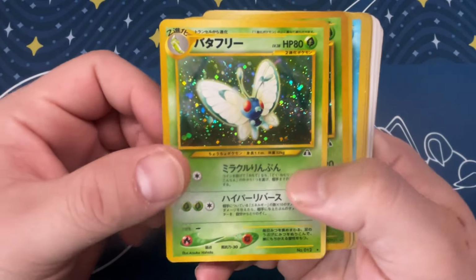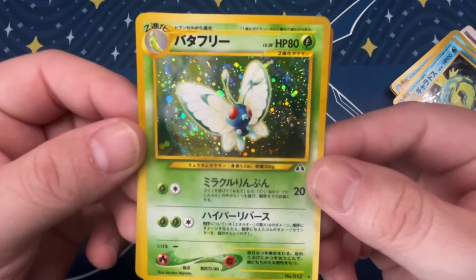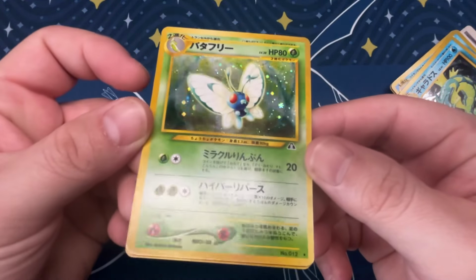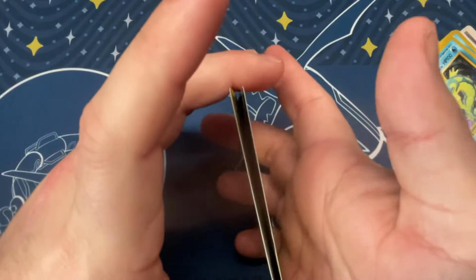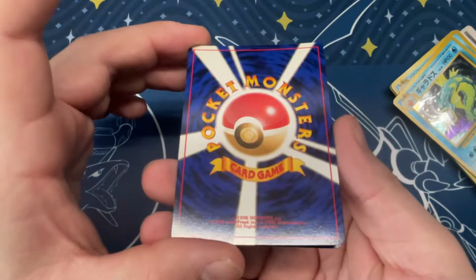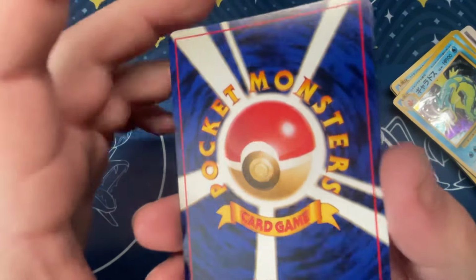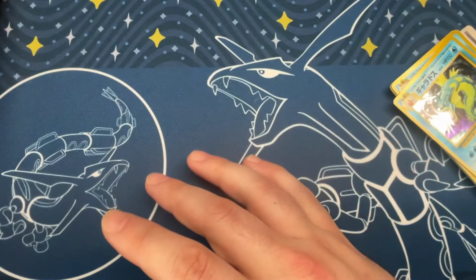This front copy looks great. We got 2 copies of Butterfree. This front copy has a crazy foiling going on. Doesn't look too bad overall condition-wise. Definitely, if I'm looking here right, yeah, we got a little bowing from one of the holos, which is pretty typical. But the back of this one is clean. Oh, no, it's not clean. Just smudged up the holo. It's damaged.